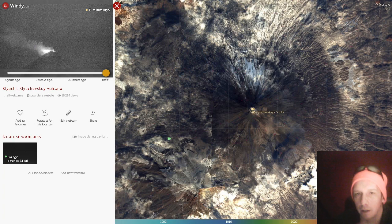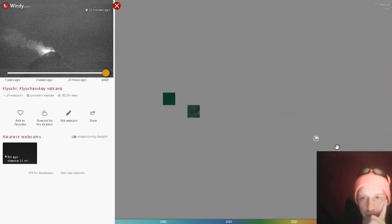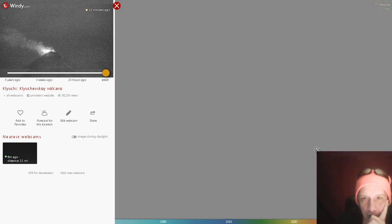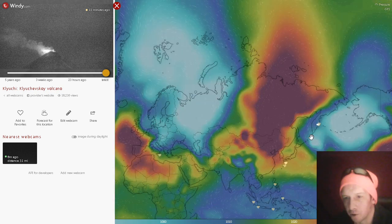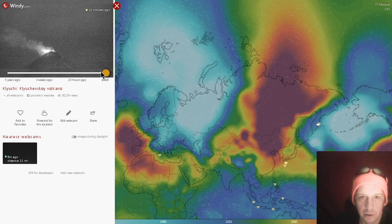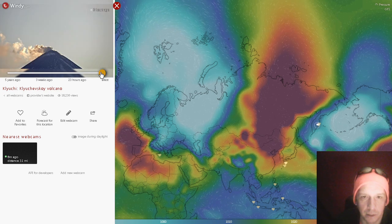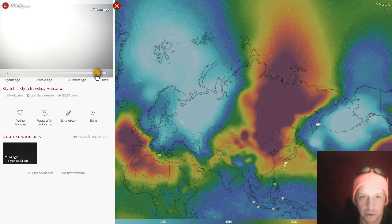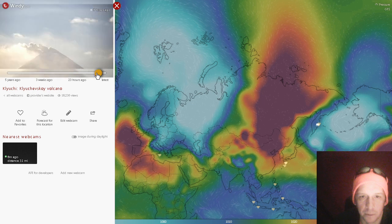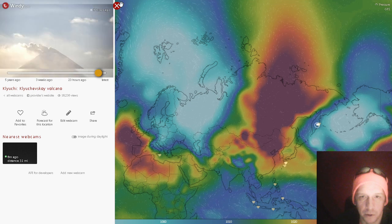And we are looking at Ioto, which has erupted. Let me zoom out on windy.com, show you the location of that volcano. And we're going to show you a larger webcam in a minute. First, let's look at the pressure zones. Here's what it was doing yesterday, by the way. There it is 3 hours ago, 6 hours ago. So it's erupting, and I figured we'd show you some visuals on that.